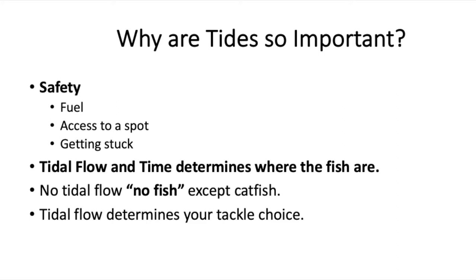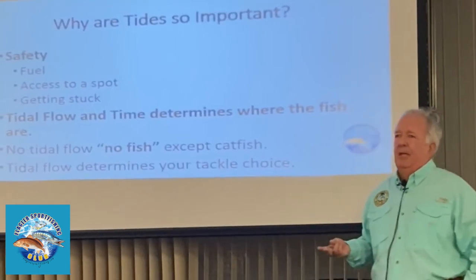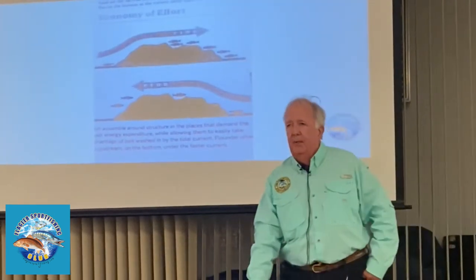Right spot, right time, right tackle, you know, understand what's going on. You can't go on the water here and be brain dead. All right, you just can't do it because you're not going to catch any fish. Next slide. Okay, hopefully you can see it. This is in your handout, and this is really important.